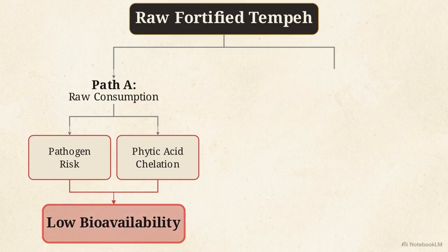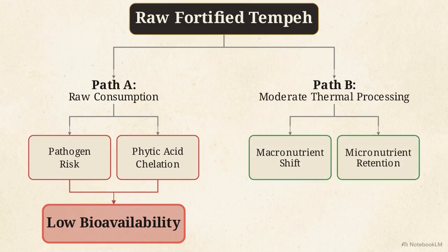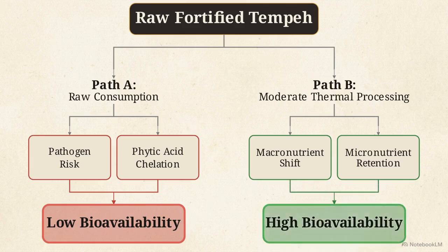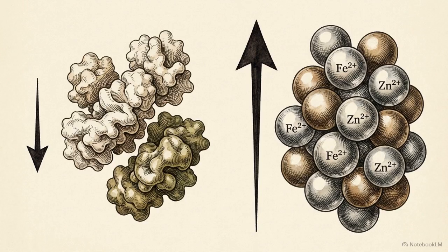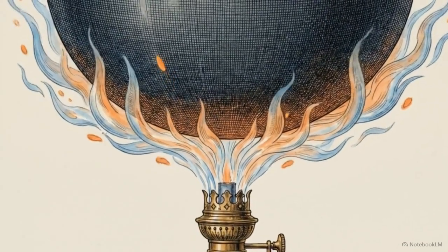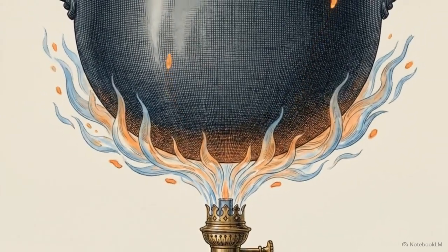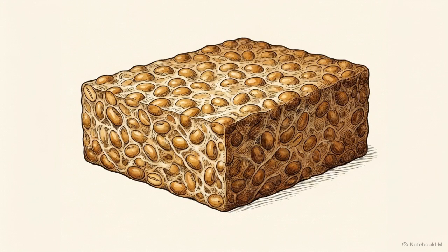Path B, involving moderate thermal processing, creates a minor shift in macronutrients but preserves the critical micronutrients. By deactivating the phytic acid, this pathway maximizes the bioavailability of the iron and zinc. The minor loss of soluble proteins is an efficient trade-off when compared to the significant gain in mineral absorption. Heat provides a dual solution. It neutralizes microbiological risks while simultaneously deactivating the compounds that block mineral absorption. The empirical data proves that essential minerals like iron and zinc remain structurally stable throughout this process.